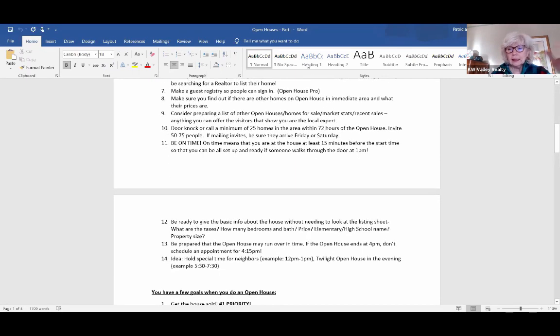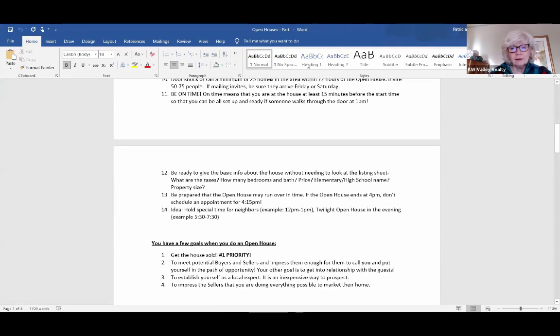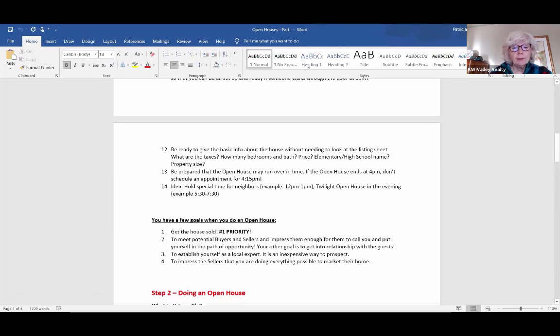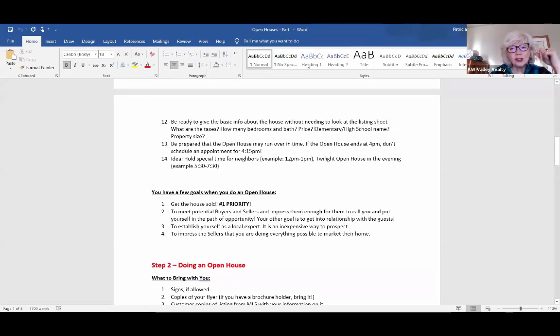So you want to be ready a good 15 minutes before it starts. And be ready to give out the basic information about the house without having to look at the listing sheet. Some of the stuff, yeah, you might not know the taxes offhand, and you want to be pretty accurate with lot size, but you should have a pretty good idea.